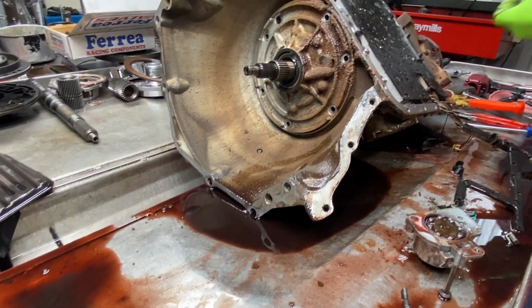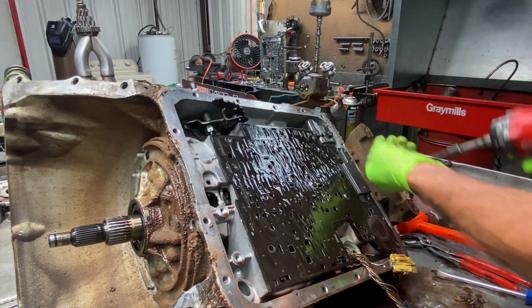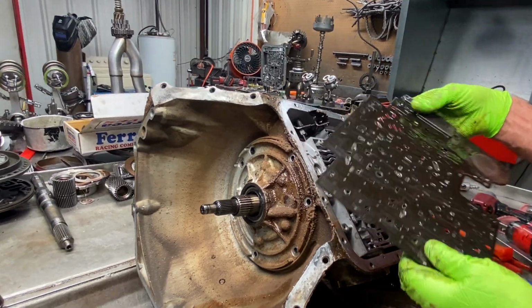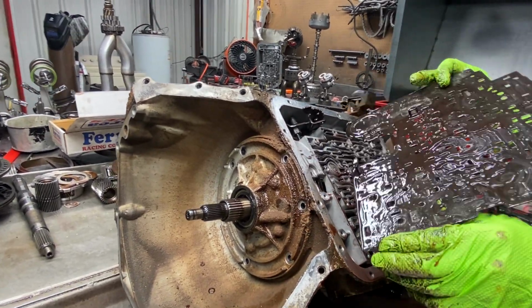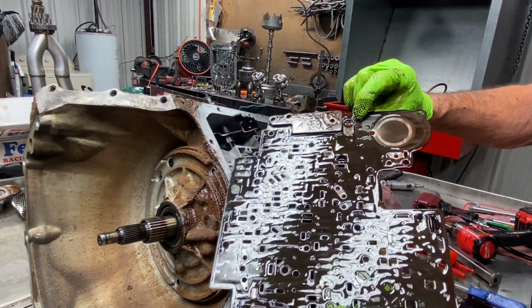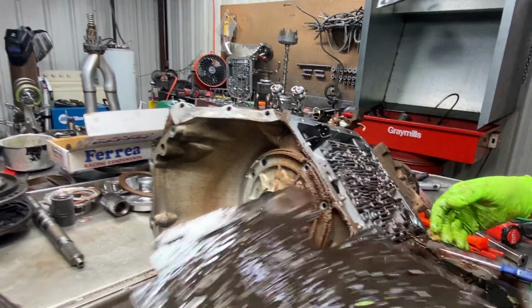You always want to look on both sides of your gaskets, because I talked to a gentleman the other day who accidentally put a round hole here and a square hole on the other side, and it didn't work right. So you always want to make sure you put the right ones. It'll say K, C, and V for valve body. That way you know you put the right ones on the right sides.